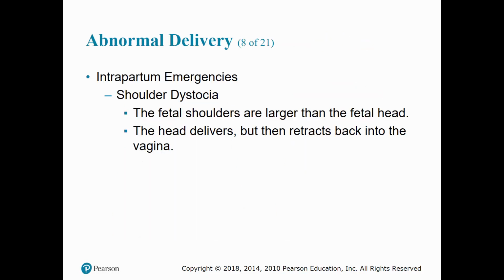Shoulder dystocia is when the fetal shoulders are larger than the fetal head. This usually occurs when the mother carries the baby longer than she should. Complications associated with dystocia to the fetus could be asphyxia and injury to the brachial plexus; to the mother, trauma to the uterus, vagina, and perineum.